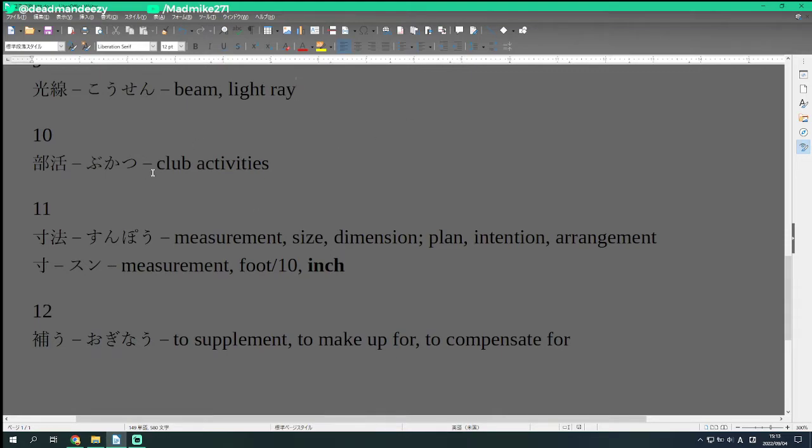Number 10 is bukatsu. Bu is a part or a section, in this case a club, and katsu on the right side is activity or livelihood or living of that club. So bukatsu is literally translated a club activity or a part or section activity. Bukatsu are club activities.